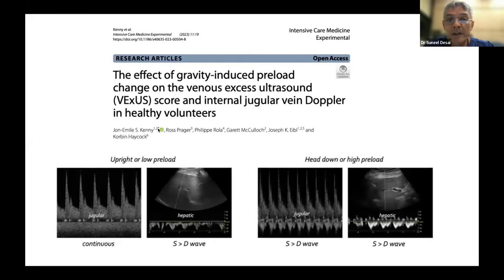So here we go. This was using a wireless device that's now being marketed or studied. Because they had such a wide sampling gate of their Doppler, they were able to get a carotid artery and a jugular venous waveform at the same time. And they showed something very similar to what the VExUS score shows. During non-congestive states, you have a laminar continuous flow in the internal jugular vein and innominate vein, which correlates with systolic dominance in the hepatic veins.